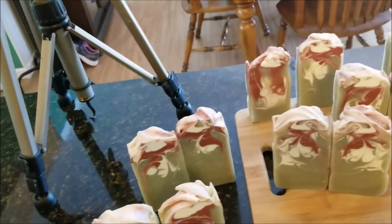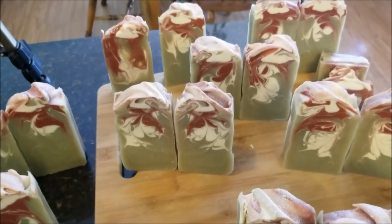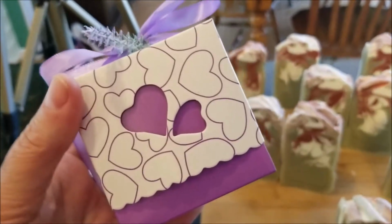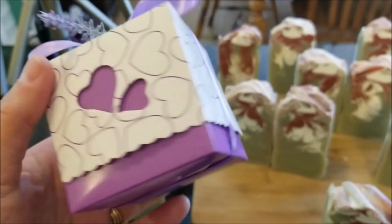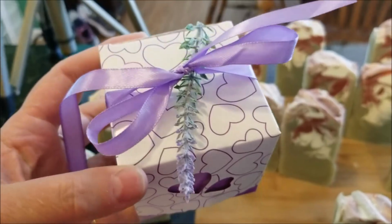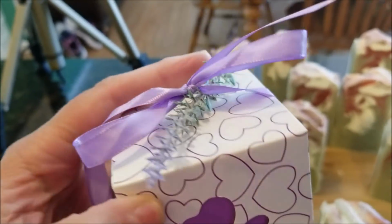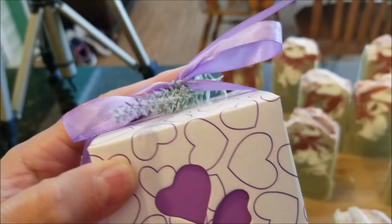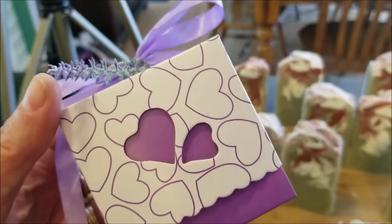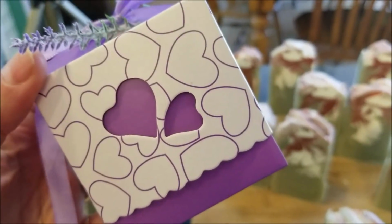So for my next project, like I said, we're doing a lavender soap, a Guess soap. This will be the package that it comes in. Isn't that adorable? So you've got the little purple box, little white lid with the purple bow, and a little sprig of artificial lavender on the top. Isn't that cute? So we'll be doing that video here probably next week. So keep your eyes peeled for that.